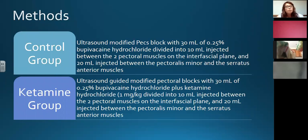So breaking down our control group and our ketamine group, both agents were delivered via ultrasound-guided modified pectoral block. And 30 mLs of the 0.25% bupivacaine was divided out. So 10 milliliters was injected between the 2 pectoral muscles that I showed you earlier on that interfascial plane. And then the other 20 milliliters were delivered between the pectoralis minor and the serratus anterior muscles that I highlighted.